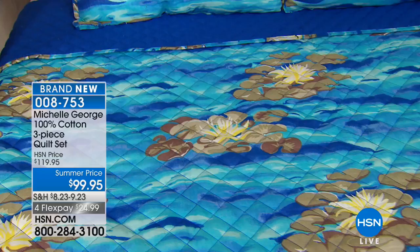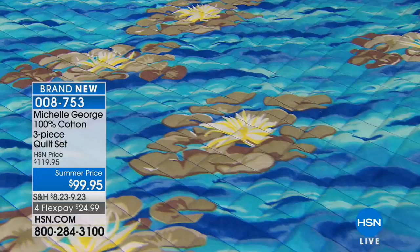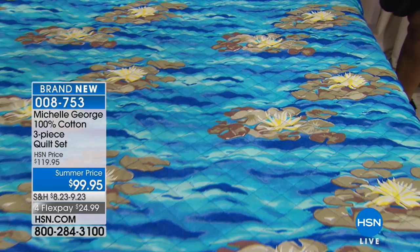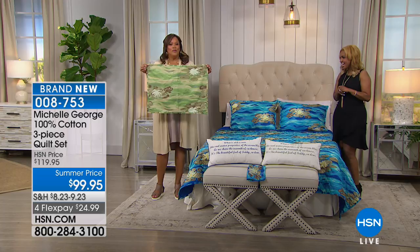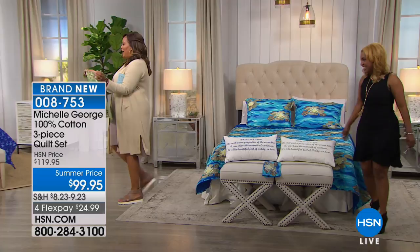I mean, this looks like you flew to Aruba or somewhere, at this fancy hotel. So we have this in beautiful aqua, and then we also have it in the green. Let me hold up the green for you. Oh my goodness. So you just decide if you want nature or if you want the beautiful aqua, but it is gorgeous. Thank you. So let's walk over here. Okay, beautiful.